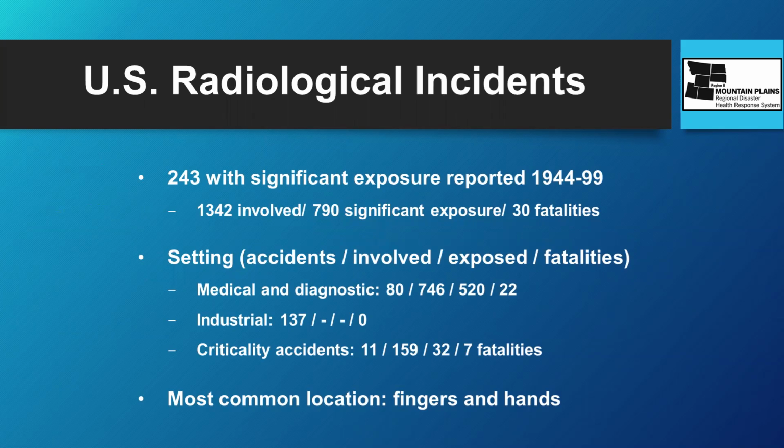Now, radiologic incidents, unfortunately, are not unheard of. In the 55-year period ending 1999, there were almost 250 incidents in which significant exposure occurred. Over 1,300 people were exposed and 30 ended up dying. If you look at the location in which these incidents occurred, notably, medical and diagnostic facilities accounted for the overwhelming majority of these. And fortunately, the most common location of the body that was injured were just fingers and hands.